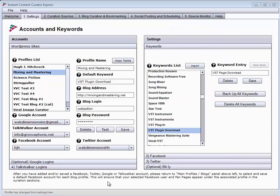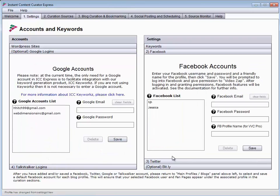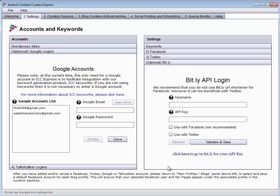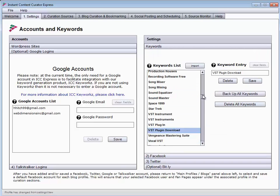First off, we have a very comprehensive account management system here. You can save all your WordPress logins, and you access them by XML-RPC. Optionally, you've got Google logins here, Facebook accounts, and Twitter accounts. You've also got access to Bitly if you want to shorten your URLs for, say, Twitter. But really the lifeblood of the whole thing is this keywords section right here.